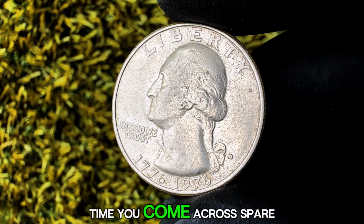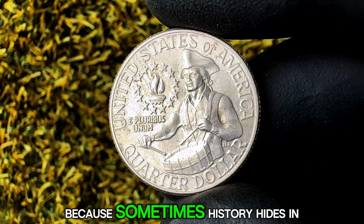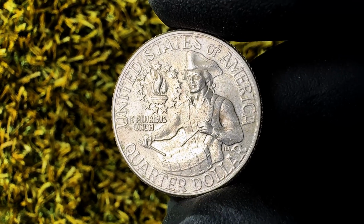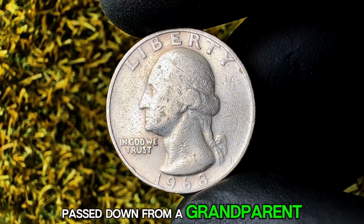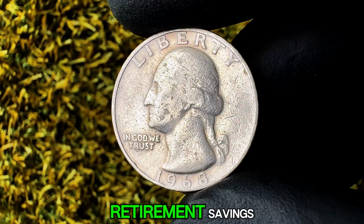So the next time you come across spare change, take a second look. Because sometimes, history hides in plain sight, and that ordinary-looking quarter in your hand just might be worth a fortune. That one tiny coin sitting in your pocket change, hidden in a drawer, or passed down from a grandparent, could be worth more than a luxury home, more than most people's entire retirement savings.